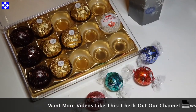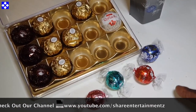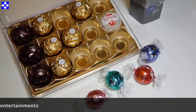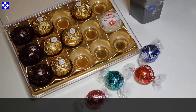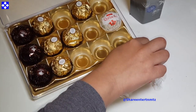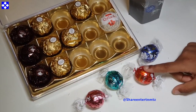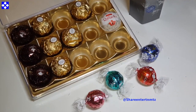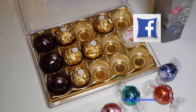So I'm going to pause for a second. Keith, you have tested, which one did you test? The blue one, right? And you had this Ferrero Rocher. So out of these, which one is your favorite? You like that one? Okay, the Lindt. You like the red one? Was it tasty? I'll go for two of them. You already had two? Okay, that's very good.